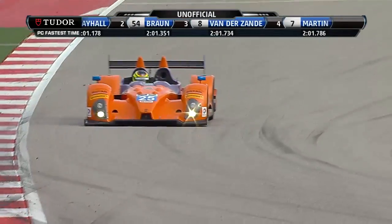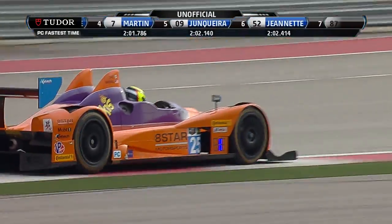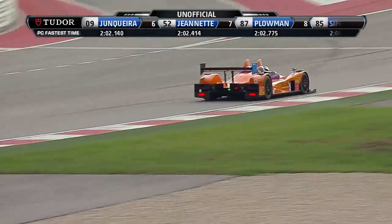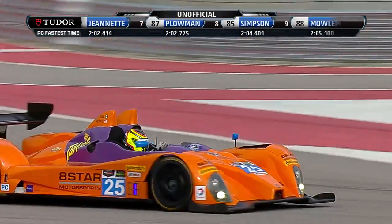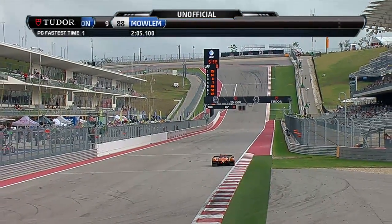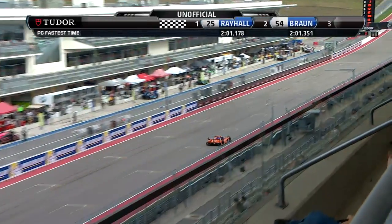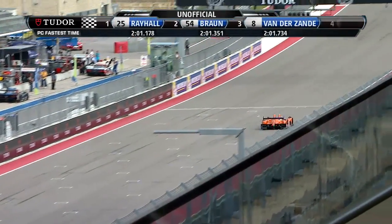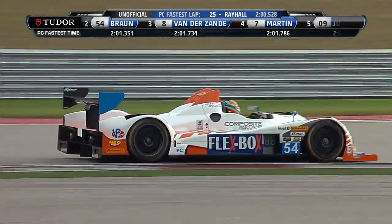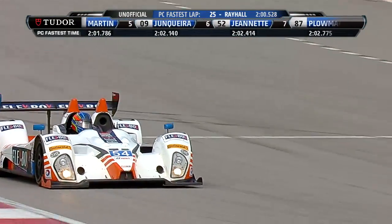There is Sean Rahal, who has really been impressive here. He's been good all season, but he's really come alive. That unique format at VIR, he really showed some people some stuff at that one. Onto the front straight he comes, a 2:01.178 was his previous best time. Let's see what he does. Does he pick up a little bit of pace? He does, a 2:05. He picked up a bunch.